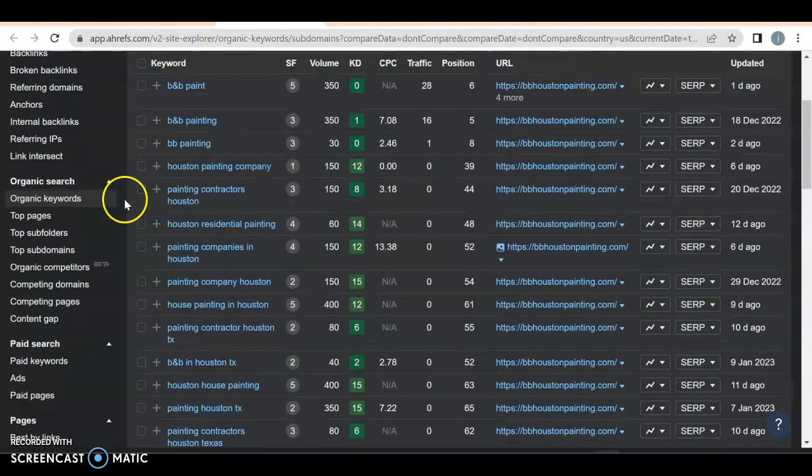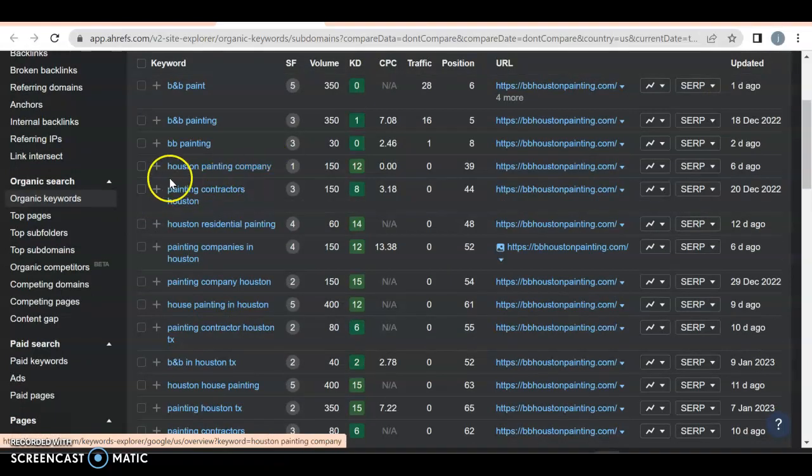You'd be surprised. Houston Painting Company. This one, on the other hand, is a really good one to rank for because it's location specific for Houston. So you know they live in Houston, even though Houston's huge. And they're looking for a painting company. So you know that they have a criteria. They live in the area and they need help. So they are going to be a couple steps closer to actually hiring you for a job than anyone else.